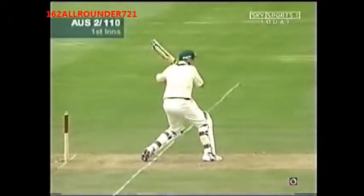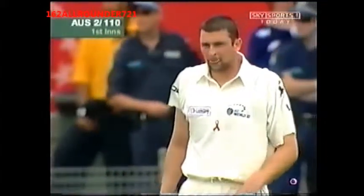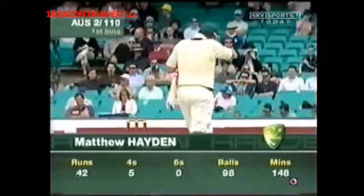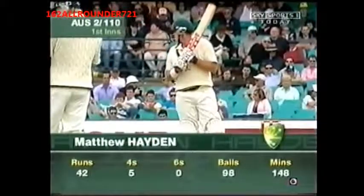The sting has been lost in the attack. Steve Harmison was almost unplayable with the new ball this morning. The pace has died down quickly. Once again, not finding the middle of the bat. He was in a pretty good position to play that shot. That's been his problem in this innings, Matthew Hayden. He gets 3 runs for it. In fact, 4 runs should be saying. 5 boundaries for Matthew Hayden. He's taken his time.